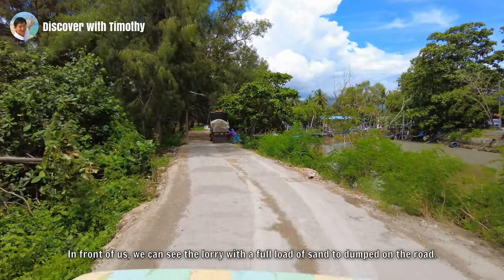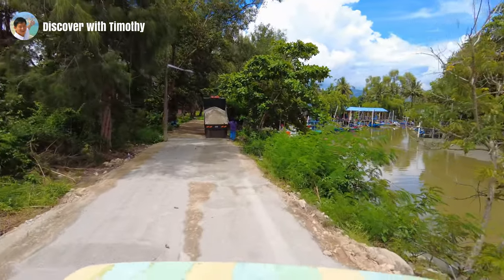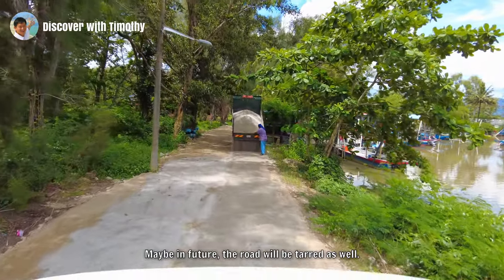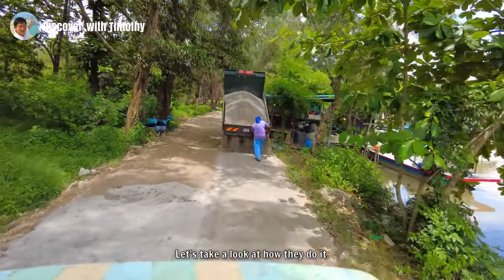In front of us, we can see the lorry with a full load of sand to be dumped on the road. This dirt track is being upgraded even as we speak. Maybe in future, the road will be tarred as well. Let's take a look at how they do it.